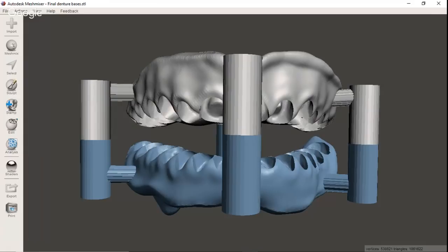So one of the things I did here is I actually just pulled it in MeshMixer. I have these little articulation pins. I'm happy to share those with anybody that wants to send me an email for them. I can just share with you the Dropbox file. But what these are is these are articulation pins that I can pull in, and it's going to allow me to index the upper and the lower bases together without having teeth. And so what this is, in my opinion, is the equivalent of a digital remount.